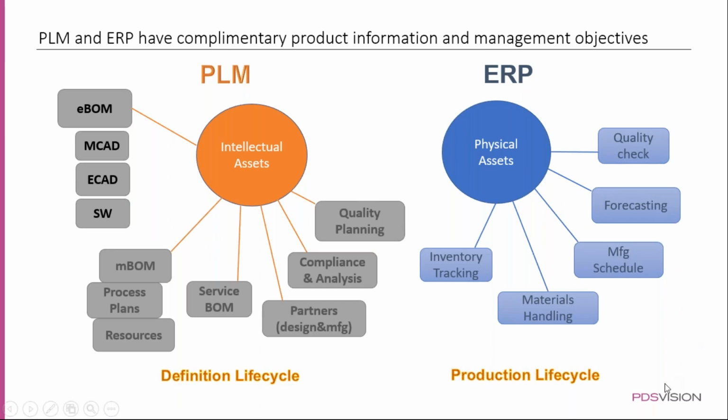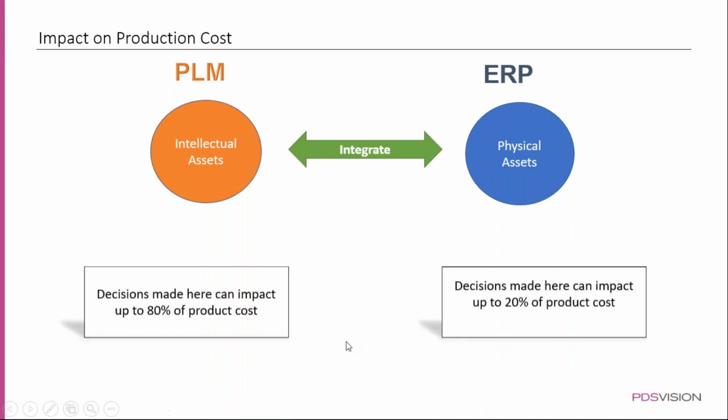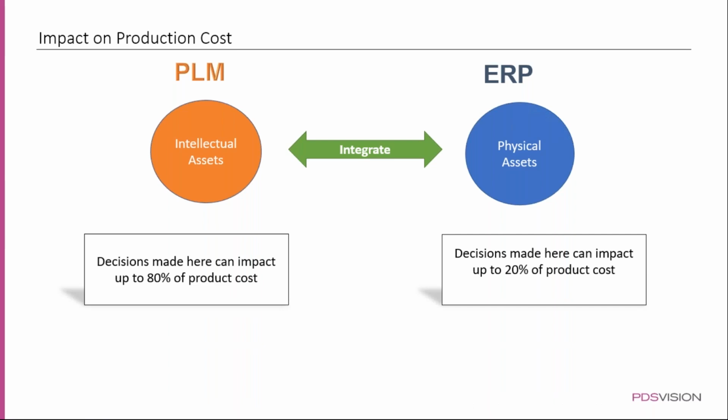As you can see, PLM serves in defining the life cycle of the product. However, ERP serves in the production of the particular product itself. And now we can see what could be the impact of integrating these two assets. If we have an integration between PLM and ERP, it will help in reducing the production cost.